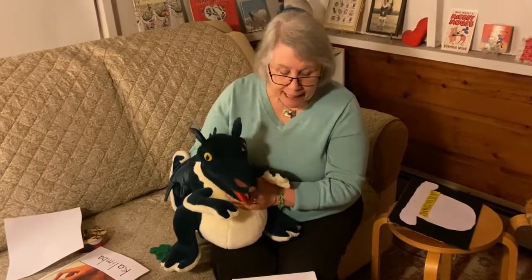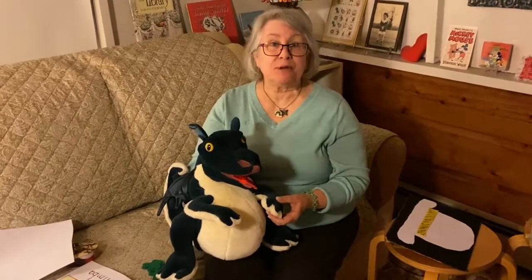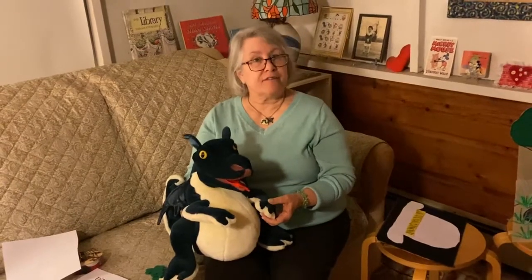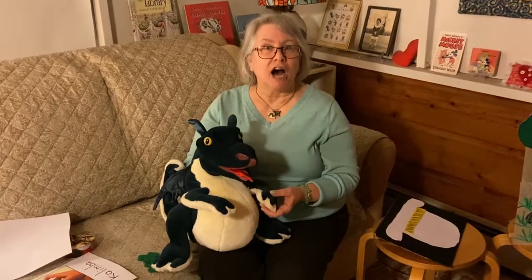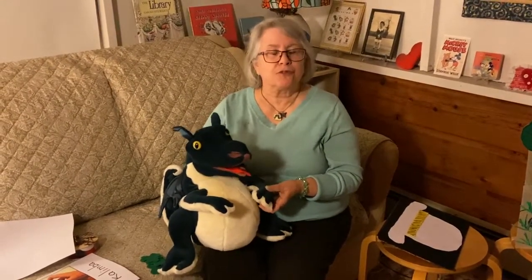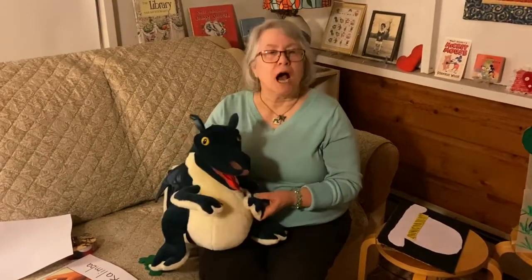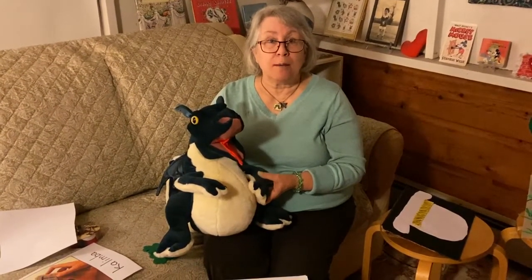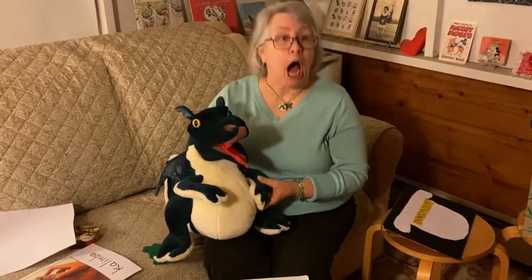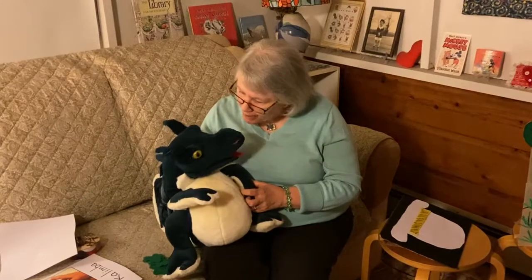Well, Greeny had lots of dragon friends, and he would play with them. One of the things his dragon friends would do is they would puff out fire, just like the dragons in the old stories. They would open their mouths really wide. Really wide, open your mouth. And they would huff, and out would come a puff of fire. Nothing came out of my mouth.